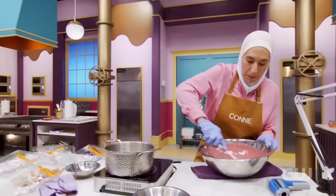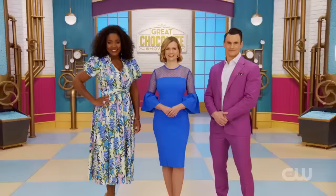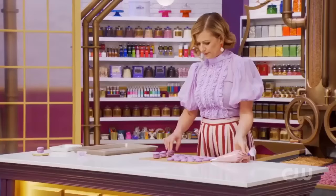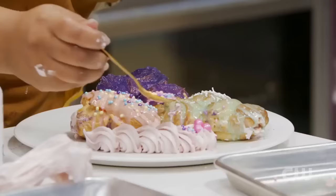Each week, the bakers will be tested on a wide range of chocolate-based challenges by a panel of world-class expert judges. Award-winning cake designer, Cynthia Stroud. Master chocolatier and pastry chef, Steve. And renowned pastry chef and best-selling cookbook author, Anna Olson. Let your imagination go wild.